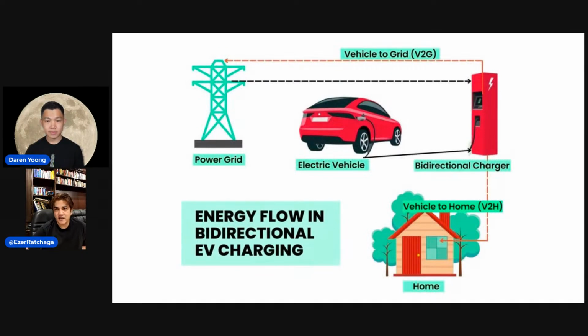Basically, before I get into this, there are a lot of these terms being thrown around. You have V to L, which is vehicle to load, V to G, vehicle to grid, and V to H, vehicle to home. Actually, there is a newest one now. They call it V to X. I'm not sure if you've heard of this. This is vehicle to everything, right? There's actually a government program that wants to make this mainstream in the future.